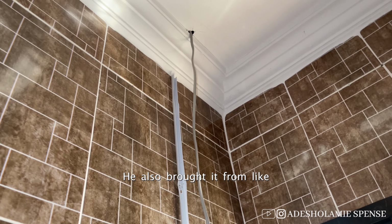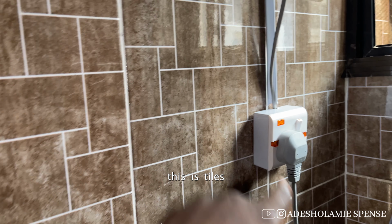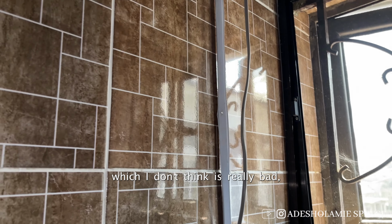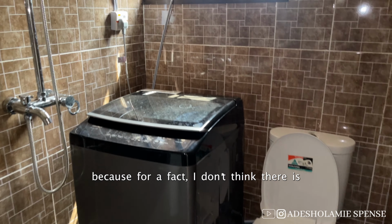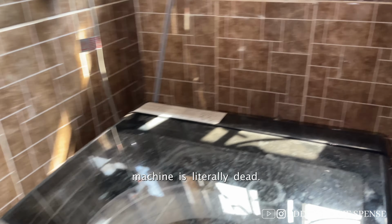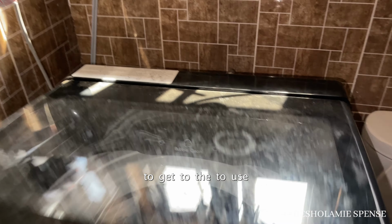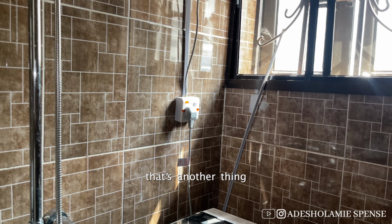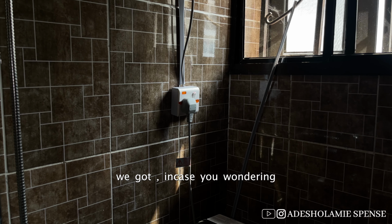Another thing he did was to run this socket for the washing machine. He also brought it from the ceiling, right? But because this is tiles, this couldn't clip in properly, so that's why we have it like this, which I don't think is really bad, because for a fact I don't think there's anyone that's going to be using this bedroom for now. And the washing machine is literally dirty. It took me at least 2 days to figure out this washing machine. It's still dirty. We've not even had time to clean properly. But yeah, that's another thing the electrician did with the whole wire we got, in case you're wondering.